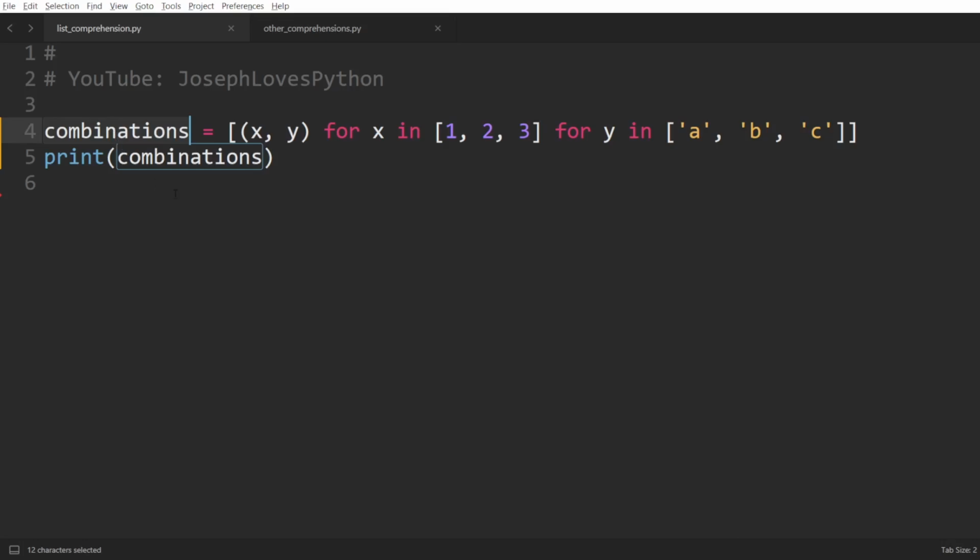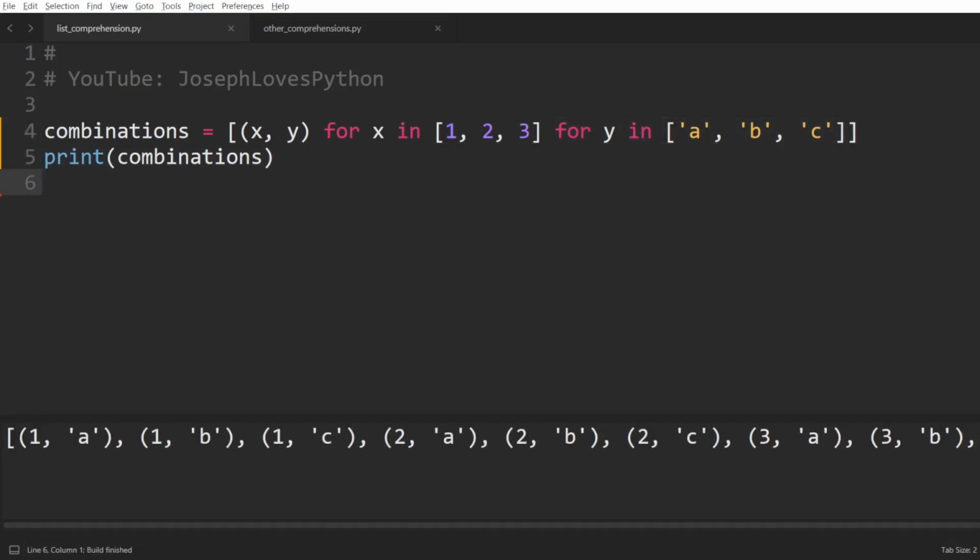Combinations is equal to, between square brackets, the tuple x, y. Who are x and y? Well, x is each value in the list 1, 2, 3, and then for each of these x's, we loop for y in the list a, b, c. Printing the result, we can see how we successfully generated all possible combinations between the two lists. So we have the tuple 1a, then 1b and 1c, followed by 2a and so on.